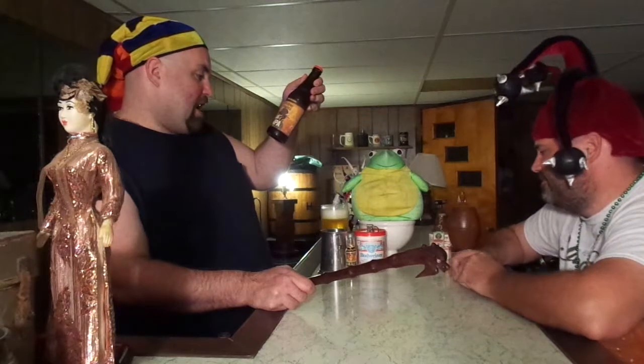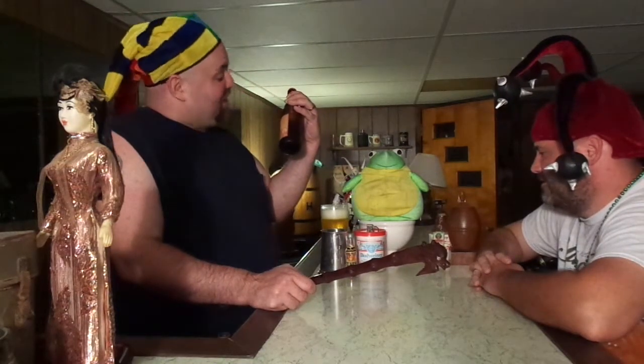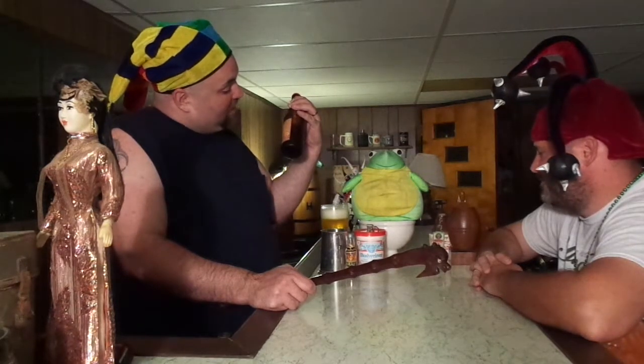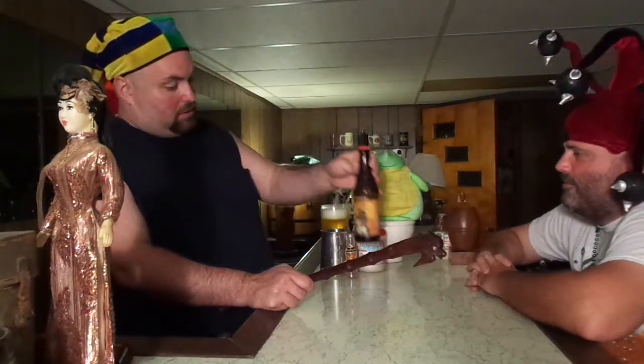This is an IPA, brewed and bottled by New Belgium, Fort Collins, Colorado, and Asheville, North Carolina. 7% alcohol by volume, so she's modest. She's up there, bursting with tropical aromas and juicy fruit flavors from Mosaic and Amarillo hops. This golden IPA is perfectly bitter with a refreshing, sublime finish. So at least it says it's bitter.